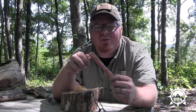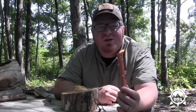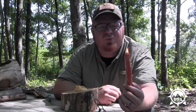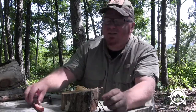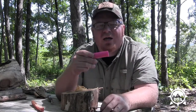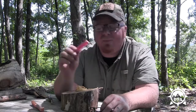If you got a flame and you got something that'll take a flame, this is another beauty of fat wood. It will burn and burn and burn like a candle due to those resins. But a ferro rod is usually more likely to last you a lot longer than a Bic lighter will. But don't get me wrong, this sucker has lasted me a long time. So if you have to, use a lighter or ferro rod.